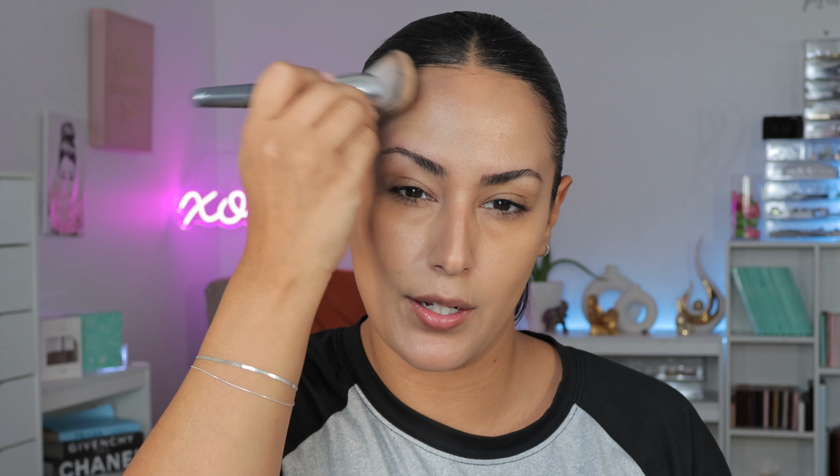And then on this side here, same thing, just padding. Getting the right shade matters, because when you do have the right shade, it looks really natural, like it is your skin or your face shape. So I'm quite literally just tapping here, and then I'll do the same thing on the hairline.